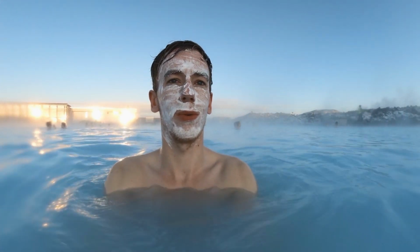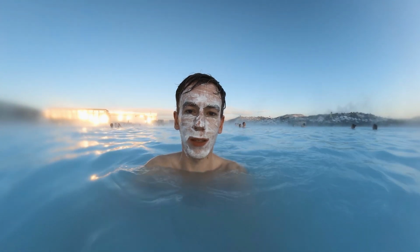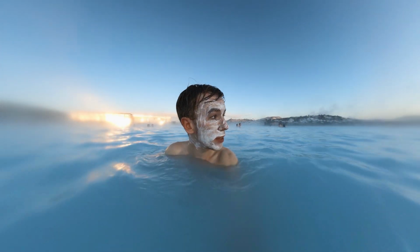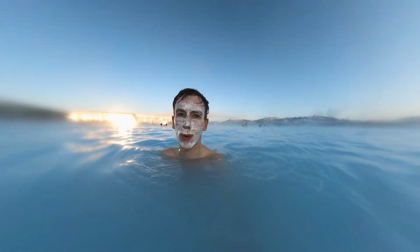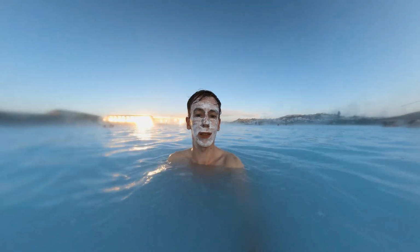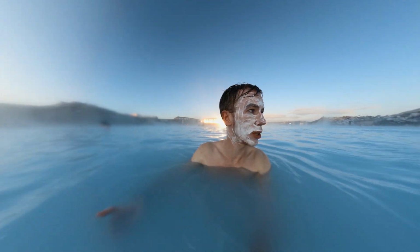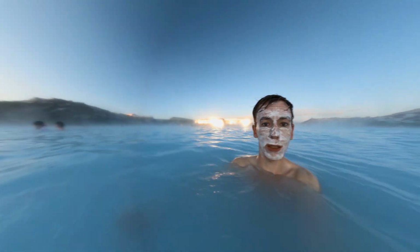Hi everyone, welcome to the Blue Lagoon in Iceland. It is one of the 25 natural wonders of the world. I am currently in the middle of it. It is about -4 degrees outside, but the temperature in the water is about 39 degrees. This is a face mask, which is kind of drying out my skin now, so I'm gonna get rid of it pretty soon by going underwater like this.